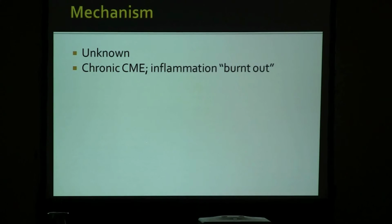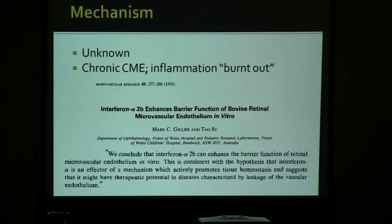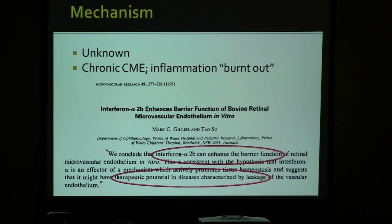The mechanism is really not known. It's thought that this is a consequence of abnormal blood vessels that have been damaged over the years by chronic inflammation. But in general, all of these eyes have burnt out or controlled inflammation, or uveitis. It's a leakiness at the level of the endothelium. There was an interesting paper in 1995 talking about how interferon alpha 2b enhances barrier function of bovine retinal microvascular endothelium. And they concluded that it can enhance the barrier function of the microvascular endothelium. It may have therapeutic potential in diseases characterized by leakage in the retina.